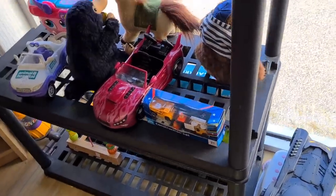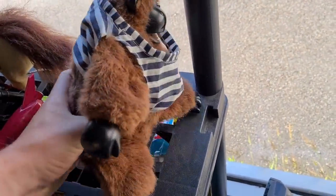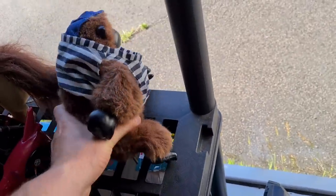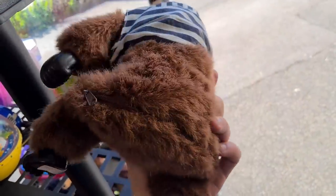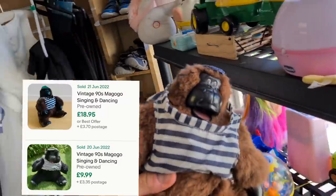Check this out. Now, I remember somebody commenting on this gorilla ages ago in one of my videos. And it's the type of thing you would just leave by. And he's been sat in the window there, just peering out. This is a Magogo gorilla. Put batteries in him. Don't know what he does. He might sing, might dance. But these actually do really, really well.